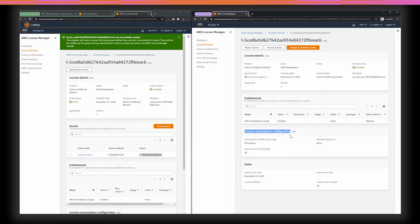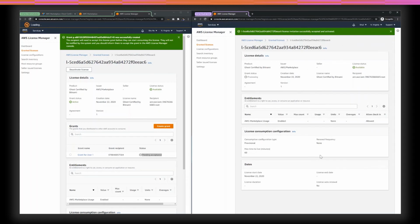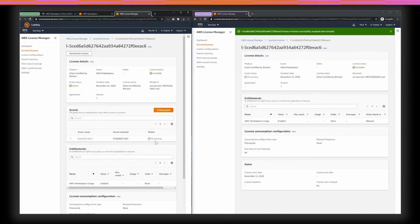At the very top of this screen, you'll see 3 buttons that say Reject, Accept, and Activate. We're going to go ahead and accept and activate this particular grant so that we can start launching it as soon as that's complete. We've initiated the Accept and Activate workflow, and you'll see that the grant status shows as processing. On the administrator side on the left, similarly, if you refresh that page, you'll see that the grant statuses mirror each other.